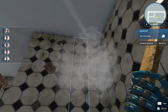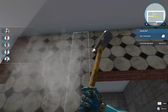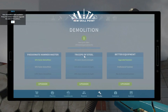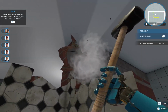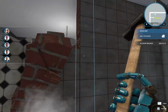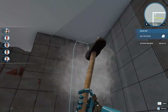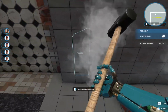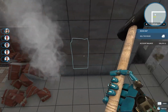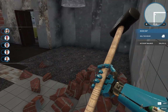I love how the old couple is currently number one here, even though there's like nothing here. You would think that would be an empty list of people because none of them would want to live in a broken down, burned out shell of a house. Alright, let's get a bigger hammer. Topple as we can. All right.